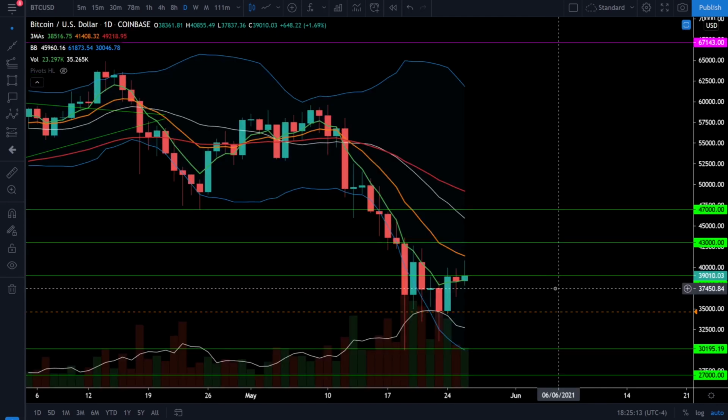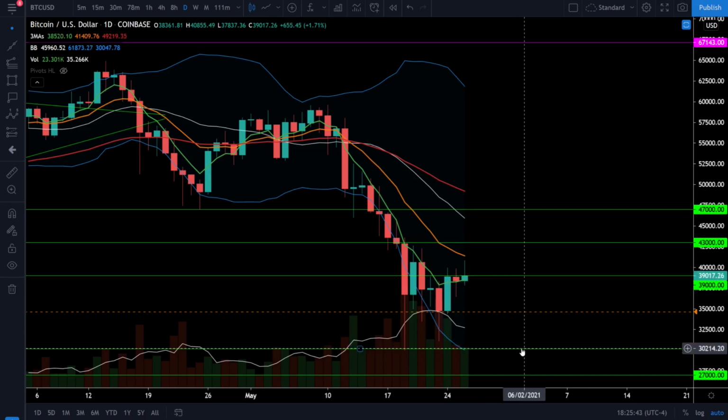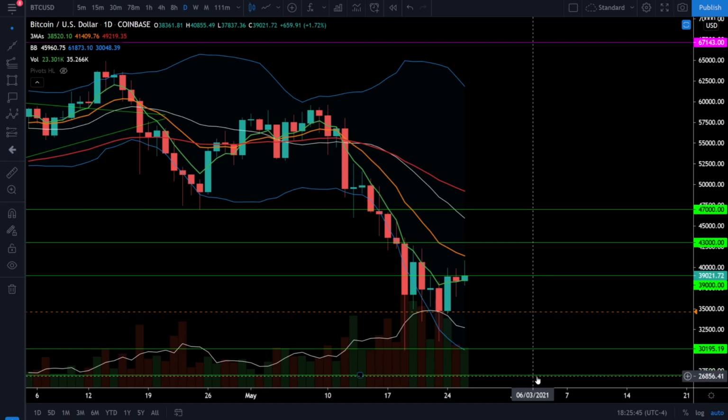On Bitcoin, we're currently up about 1.68% and we still see Bitcoin struggling to break above that critical resistance level at $39,000. Remember, $39,000 is a very important level because it does tell us that Bitcoin is likely going to start drifting higher towards the next price targets at 43,000 and 47,000. However, struggling at this resistance level while Bitcoin is building up a bearish trend does increase the probability Bitcoin could be coming back down to 30,000 and potentially $27,000.